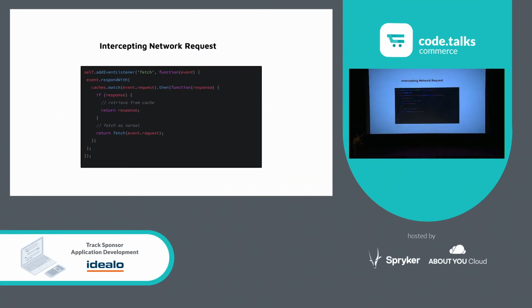This is the simple way to intercept a network request. We have a listener on the fetch event. We're responding to, first, let's say we have already something in the cache. We take event.request and match it on the cache. If it's available, then respond. If it's not, then go to the normal way of fetching requests.